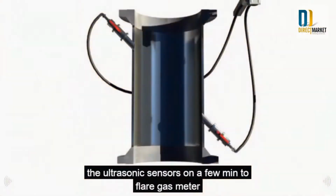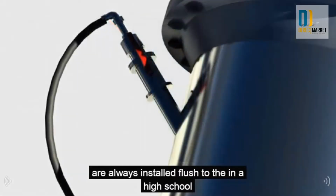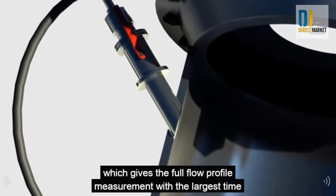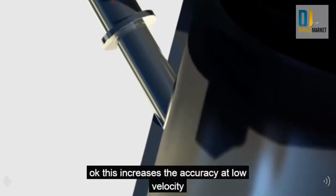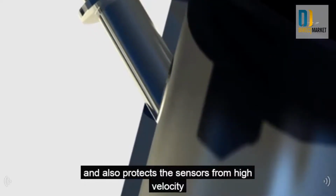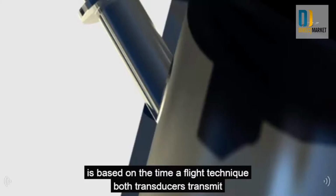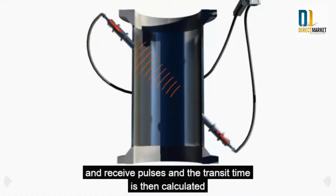The ultrasonic sensors on a Fluenta flare gas meter are always installed flush to the inner pipe wall, which gives the full flow profile measurement with the largest time resolution. This increases the accuracy at low velocity and also protects the sensors from high velocity. The Fluenta ultrasonic flare gas meter is based on the time of flight technique. Both transducers transmit and receive pulses, and the transit time is then calculated.